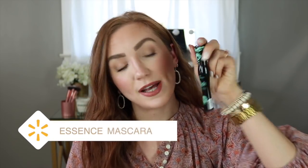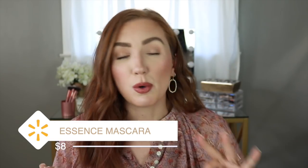I also got the Essence Lash Princess False Lash Mascara. This is one of my favorite drugstore mascaras. It is so good. Revlon makes really good mascaras, L'Oreal makes really good drugstore mascaras, but this one just makes your lashes look long and thick. It does not smudge, which is amazing. I find that high-end mascaras will smudge right here, and I hate that. So this one is really, really good. Essence does have a few mascaras that I really like, but this is the one that I keep going back to anytime I grab an Essence mascara.